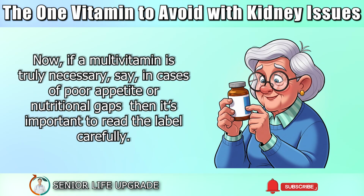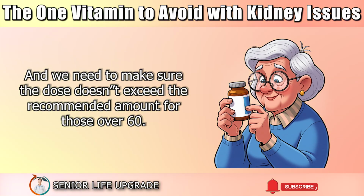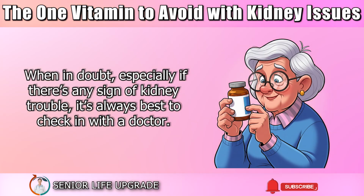Now, if a multivitamin is truly necessary, say, in cases of poor appetite or nutritional gaps, then it's important to read the label carefully. If vitamin A is included, we should look for the words beta-carotene rather than retinol or retinol palmitate, and we need to make sure the dose doesn't exceed the recommended amount for those over 60. When in doubt, especially if there's any sign of kidney trouble, it's always best to check in with a doctor.